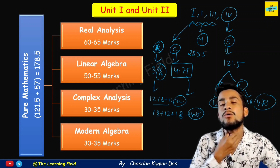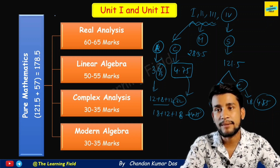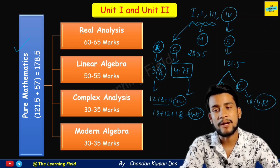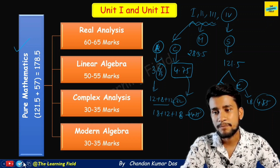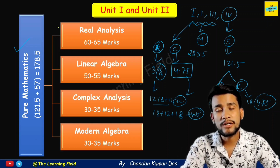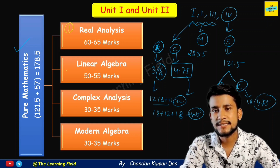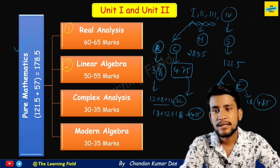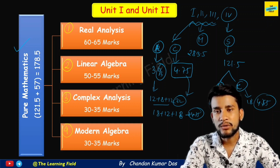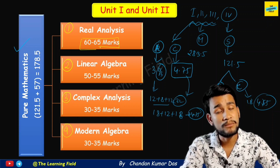Now if we see the marks distribution, mathematics has two parts: one is pure mathematics and the second is applied mathematics. If we come to pure mathematics, the main topics are: first real analysis, second linear algebra, third complex analysis, and fourth modern algebra. In real analysis, 60 to 65 marks come from just real analysis.